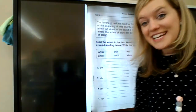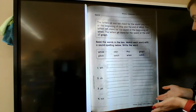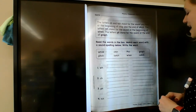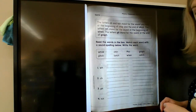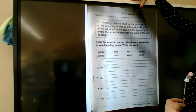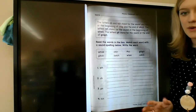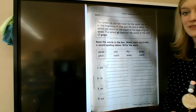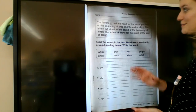Hopefully you're done reading and now can get your workbook page out. It looks just like this. So this is what page 91 is. It says Unit 2, Week 5 on the bottom of it. And it says consonant digraphs on the top. So go ahead and get this out. Pause me if you need to grab it out. But I'm going to start reading just some information about it.